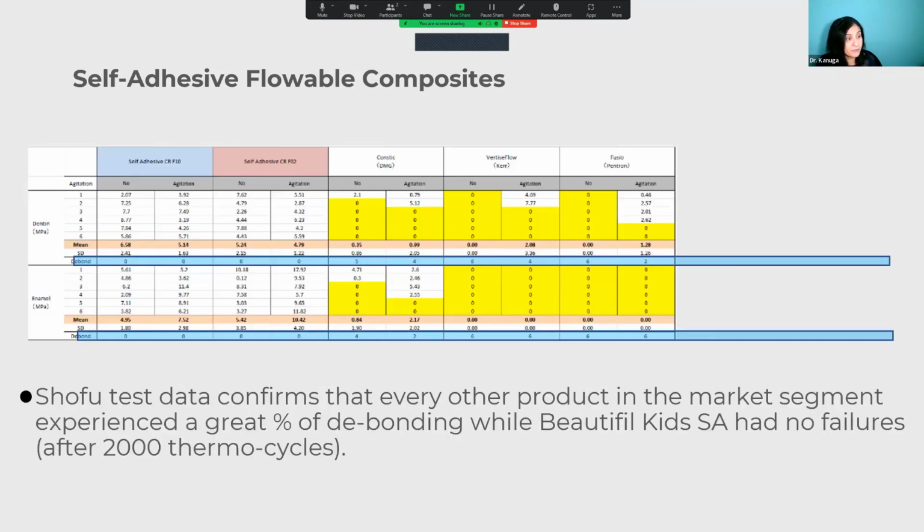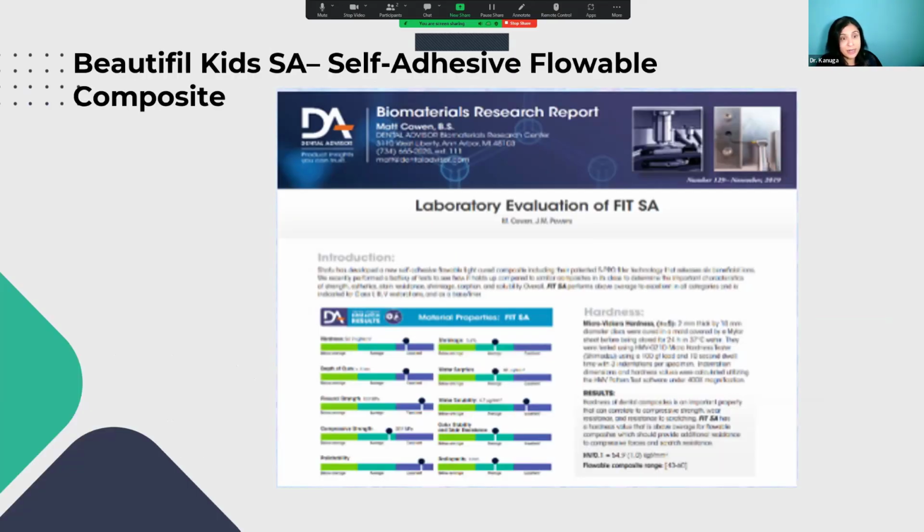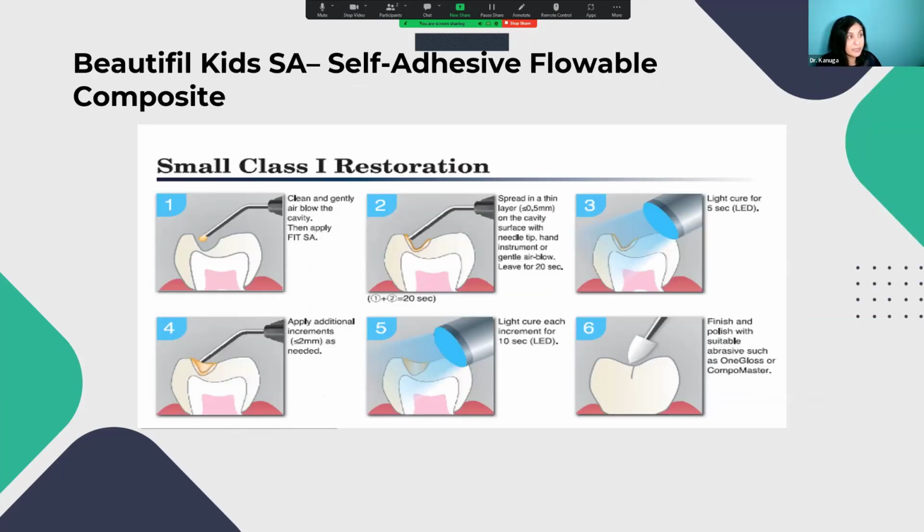And Shofu data confirms that every other product in the market segment experienced a greater percentage of debonding, while Beautiful Kids SA had no failures after 2,000 thermal cycles. And that's a lot for the life of restoration in kids. Here's another lab study published in the Biomaterials Research Report showing the excellent mechanical properties of Beautiful Kids SA. So there's a lot of good scientific evidence supporting this material and its great properties.